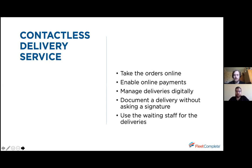And what it means is that you would be able to take the orders online without any human interaction. You'll be able to take payments online. And then with that solution, you need to manage those orders. Like if there is a delivery to be taken to a specific street or specific address, and you have 50 of those deliveries to do in a day, then it becomes really messy managing them. So you really need a good way to organize the deliveries and the work of the couriers.